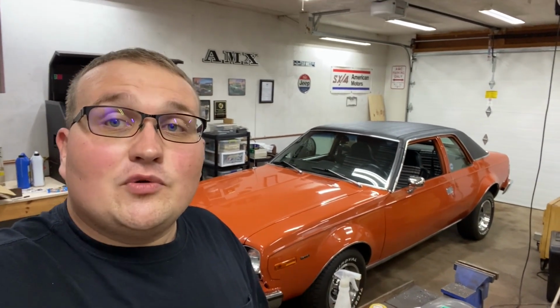And with the new event coming up here in 3 weeks, the AMC Races event down in Cordova, Illinois. Or for me, it's down because I'm up. I'm in Wisconsin, so down. You get it. So anyway, we're gonna try to whip this old girl into shape.